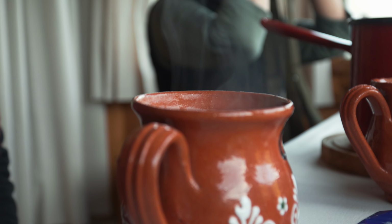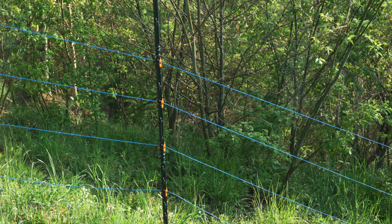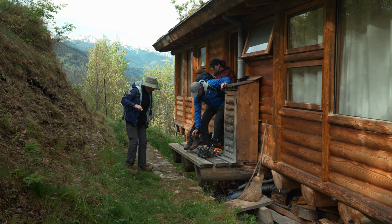Around the perimeter there is an electric wire all around the house. It wasn't here before, but there was some incident with a bear which came too close and tried to get inside the height. So that's why for protection they put an electric fence here. Now we're gonna hike up there somewhere.